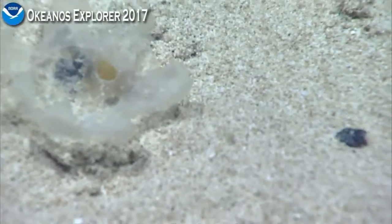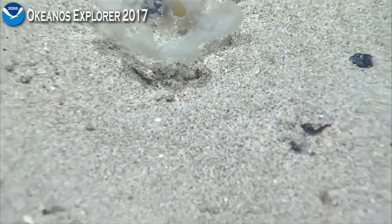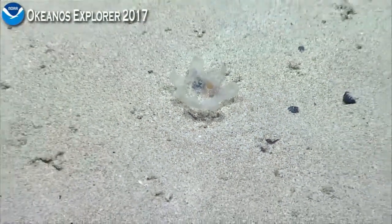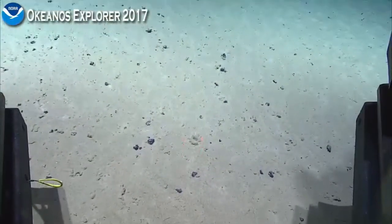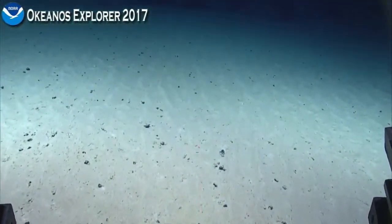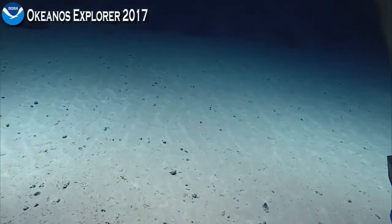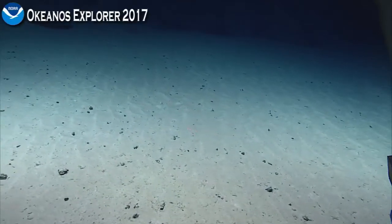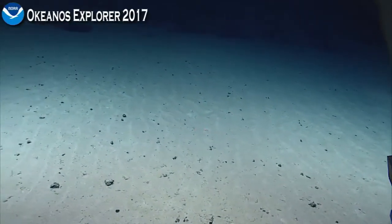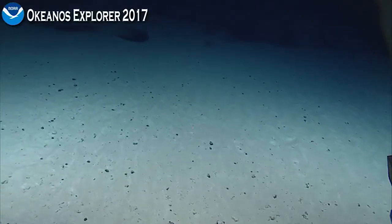Undetermined. There we go, we have an undetermined category. Gelatinous, whatever. That was a weird one. Sharp eyes, Chris. Almost looks like a weird anemone the way it kind of opened up. The only thing that makes me think it's alive is it was closed when we first saw it, and then it looks like it opened up its arms or something. There's a lot of weird stuff that I'm sure we'll discover, and we'll just never see it again.